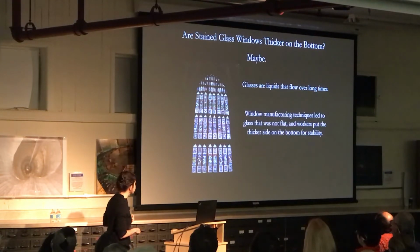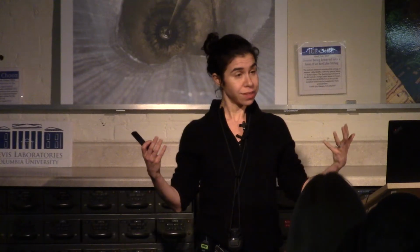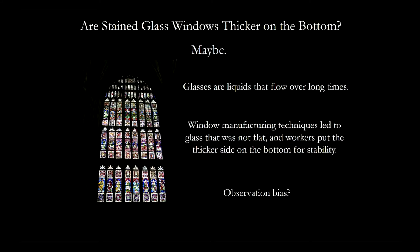So that's a possibility. Maybe window manufacturing techniques 1,000 years ago weren't so good, and you have to take this material and heat it up very hot to quite high temperatures, and then you have to make a flat pane. And sometimes those are large flat panes that can be quite challenging. And so maybe if you end up with one that's not flat, that's not even thickness across, maybe for stability reasons, you put that flat part along the bottom. So that's a possible reason.